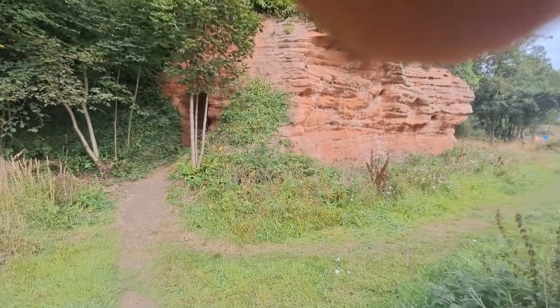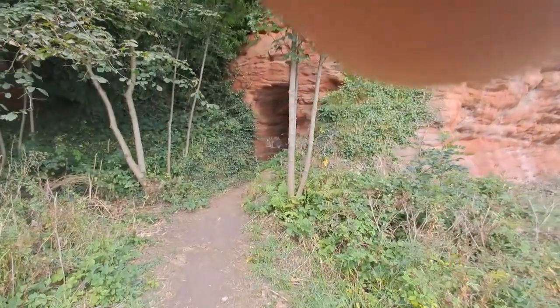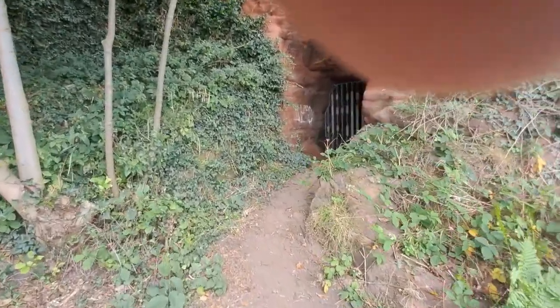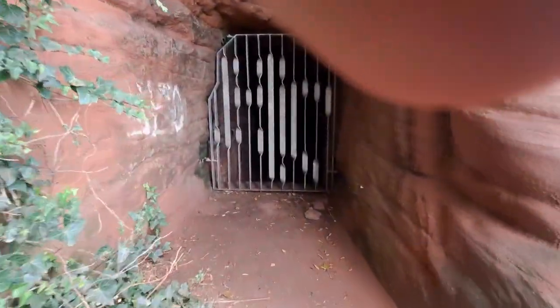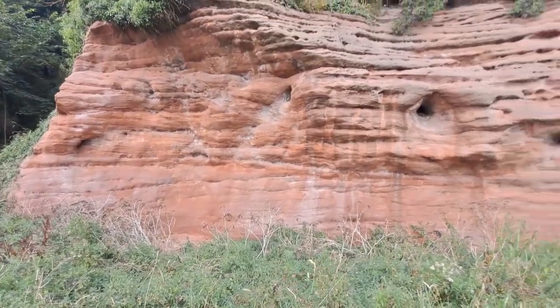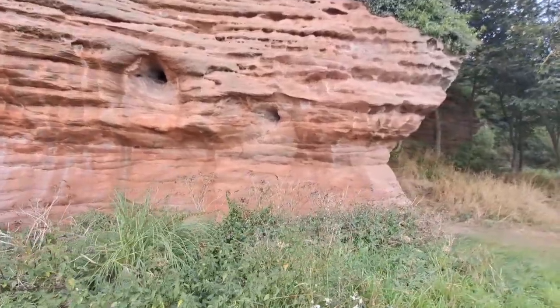And at the other side of the footpath, we've got this sandstone formation here. Very interesting. And look, it looks like it's a cave. Oh, come on, Hamish. Oh, yeah. Looks like it goes all the way through. In fact, it looks like it's open at the other end. Let's walk through. Walk on round.